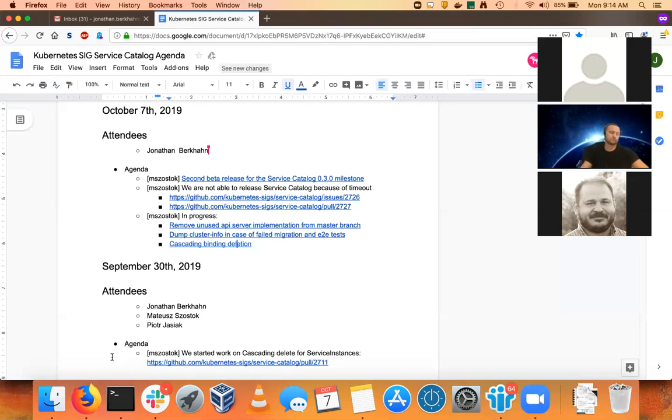The simplest ways to solve it are probably to add some very non-standard behavior, like intercepting all delete requests to our object types and replacing them with a flag on the object that says to be deleted, and then go do stuff on the back end before marking it as actually deleted. But a lot of people really didn't like that idea because it's very not Kubernetes-like. So nothing ever actually happened.